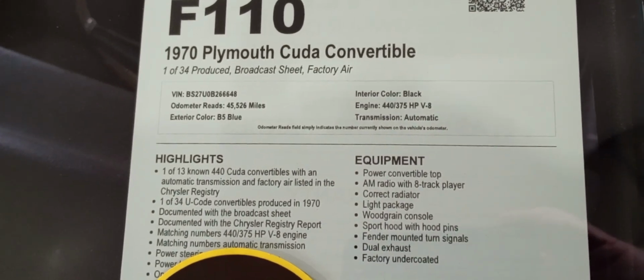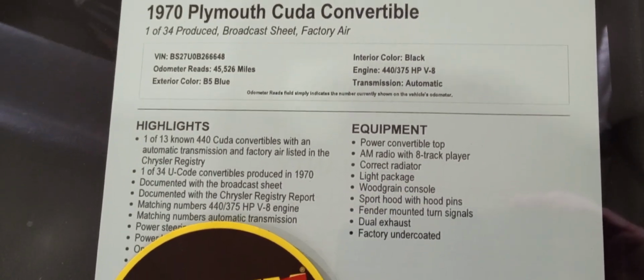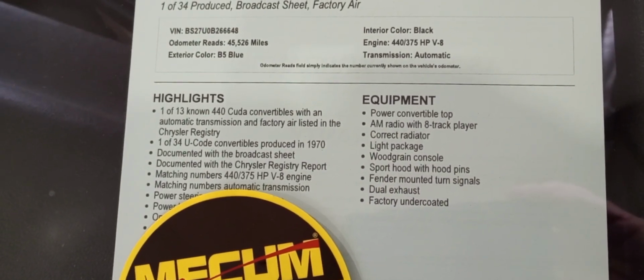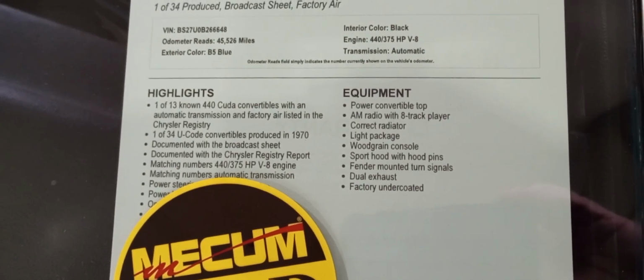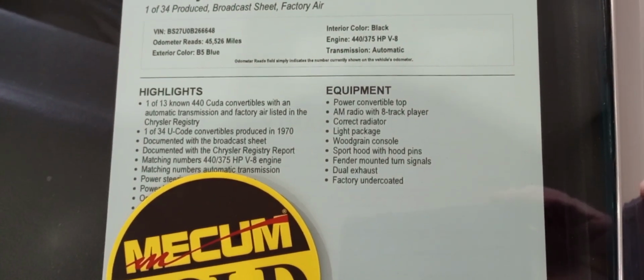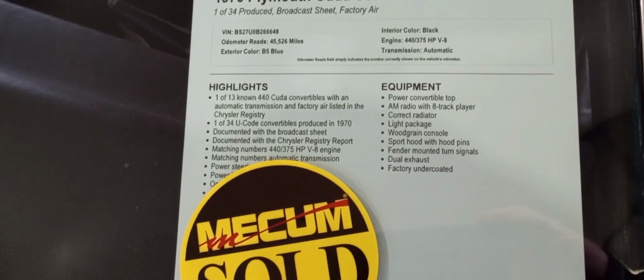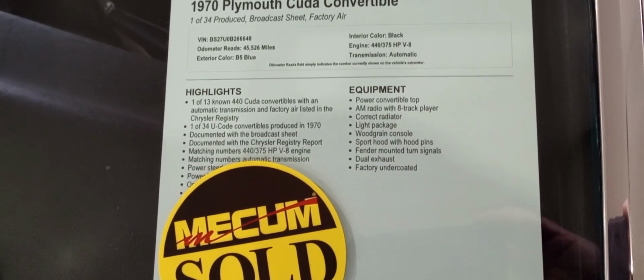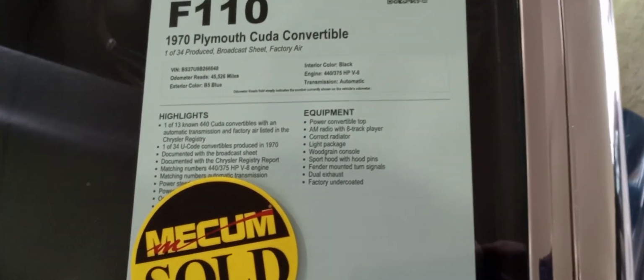Build sheet, U code, single 4-barrel, 45,000 miles on it. One of 13 known 440 convertibles with an automatic transmission and factory air listed in the Chrysler registry. And it is one of 34 total manufactured. Matching numbers, everything. I mean, it doesn't get much better than this.